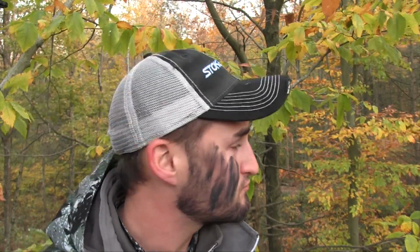And we have scrapes popping all along this logging road. I mean, it's a little windy. I'm hoping the wind dies down a little bit, and otherwise it'd be a perfect night. Stay tuned.